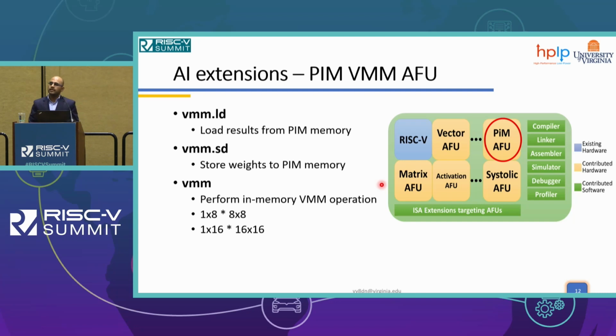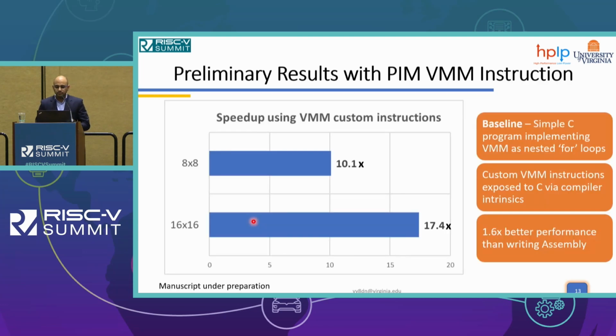Next are the instructions related to the processing-in-memory based vector matrix multiply AFU. These are simple instructions. We define custom load stores where we take data in and out of the processor registers, but rather than going to the data memory, it goes to the memory of this processing-in-memory accelerator. And then there is the actual VMM instruction. With the VMM instruction, there are a few different variants on the sizes. We have defined 1x8 and 1x16, depending on the size of the memory that you're storing, and instructions for that.